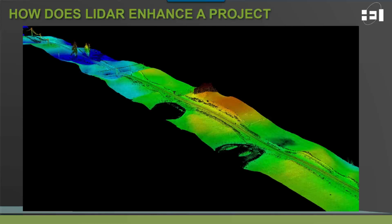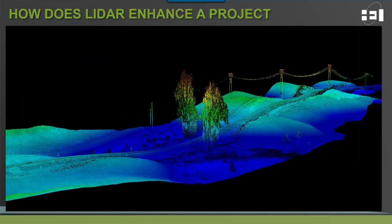We're able to just collect these massive amounts in, I think they did this in a day. Yep. So yeah, I think if you hit next, it should. Yep. Yeah. So this is a good picture.